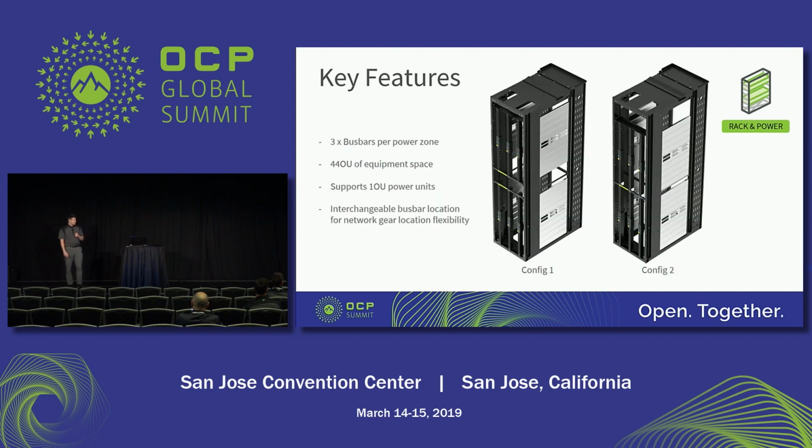Just to touch on some of the key features. In each power zone, we have 3 bus bars. There are also 3 1OU power unit positions in each zone. This gives maximum flexibility for the customers.